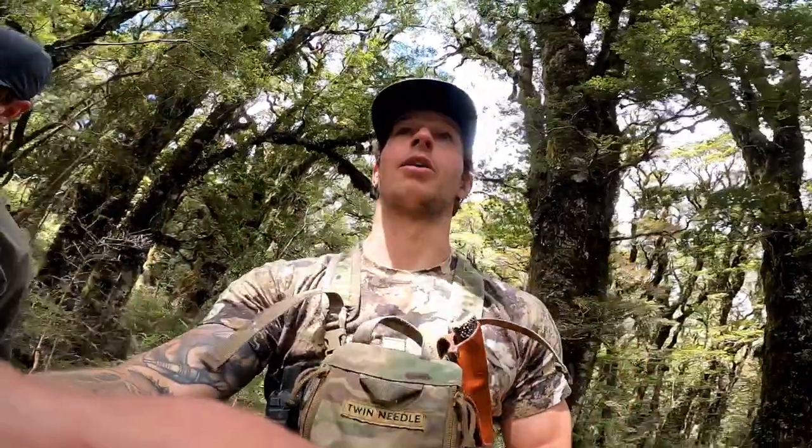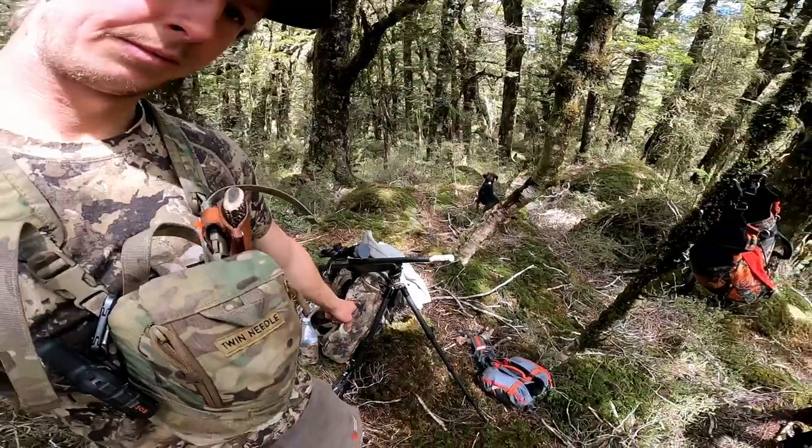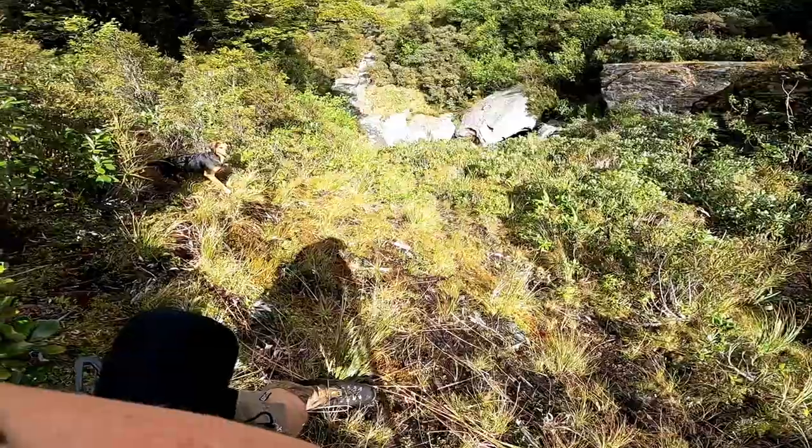Take my camera. We're just gonna go and retrieve this bull now. Matt shot off the tripod. Once again, ended up some vertical stuff. It's a bluff down there.